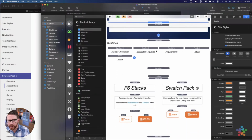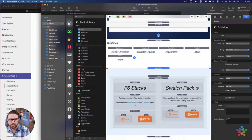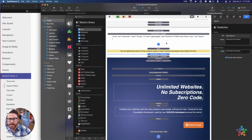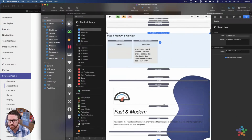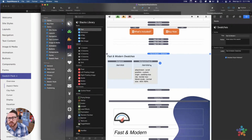Then throughout my sites or throughout my sections on my site, I'll add a swatches stack above a section on a site and put swatches in there that are only for that particular section, right? Go ahead and watch the video that I did that explained how I built the homepage, and I go over all of that. So like here's all the swatches for my banner section, right? And if you scroll down a little bit more, here's all the swatches for the fast and modern section, right? Just so that those styles are kind of with that section. I'm not using these styles anywhere else. It's only in there, right?